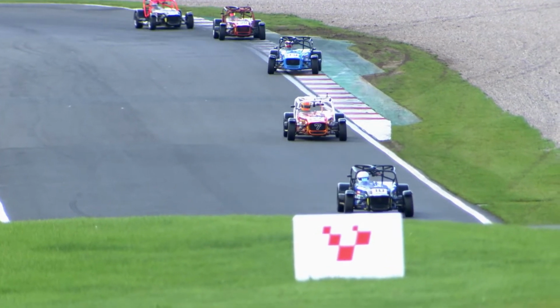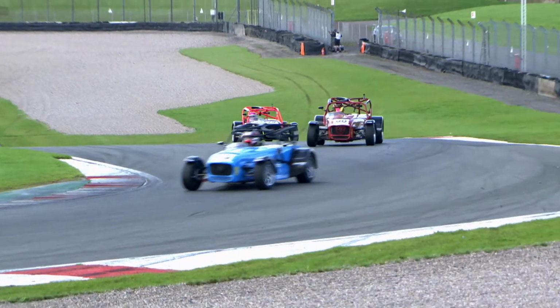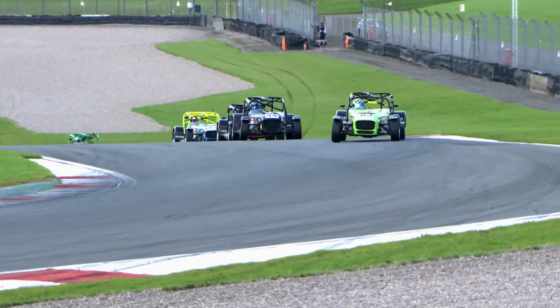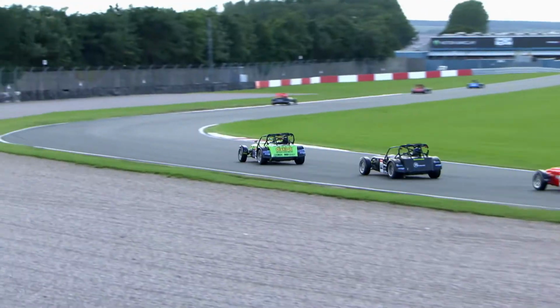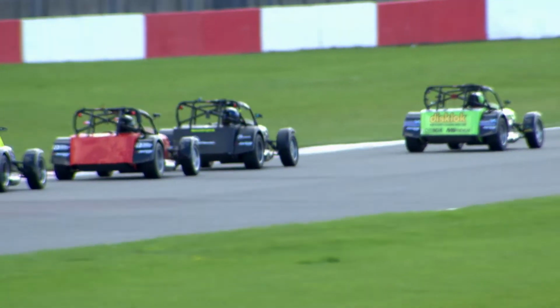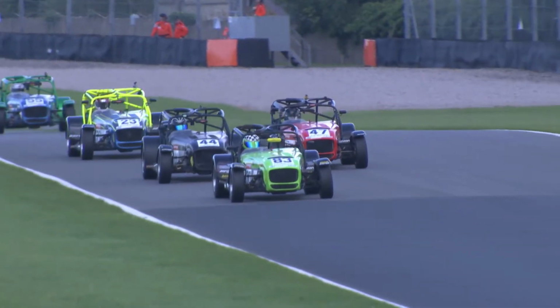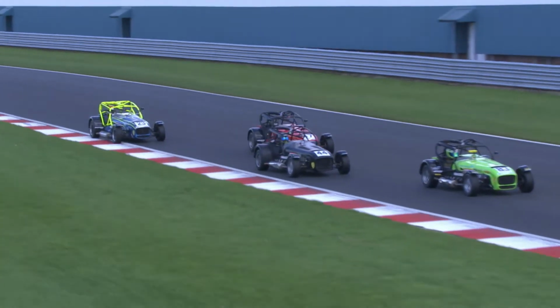There he is. Through the right-hander at McLean's. Aaron Head's out onto the grass there, coming out of the right-hander as well. So he tries to chase down Richard Ainscough in the 58 in front of him. Then the next gaggle sees Matt Higginson ahead of Tim Dickens, and Tim Dickens really having a bit of a race to forget here. Tim has rarely been off the podium all year, but this time around at Donington Park things just don't seem to be clicking, and he's under pressure now from Alex Querbley, who goes up the inside in the number 47 car.